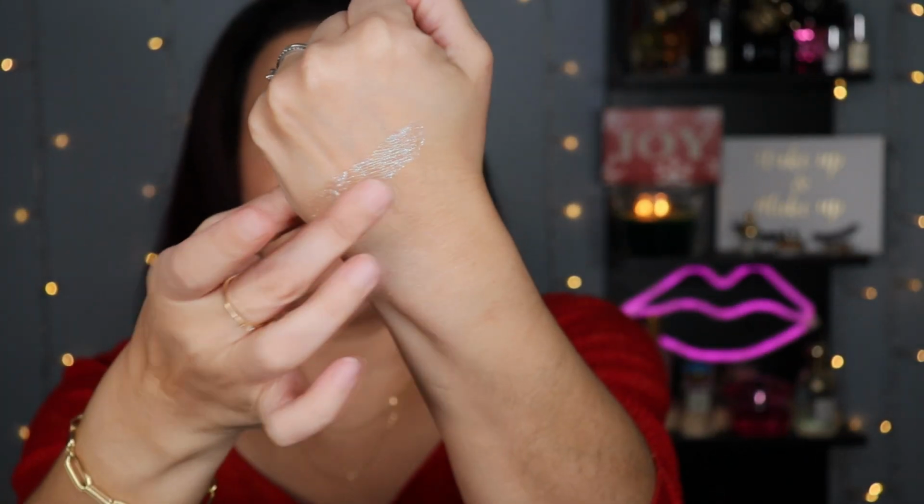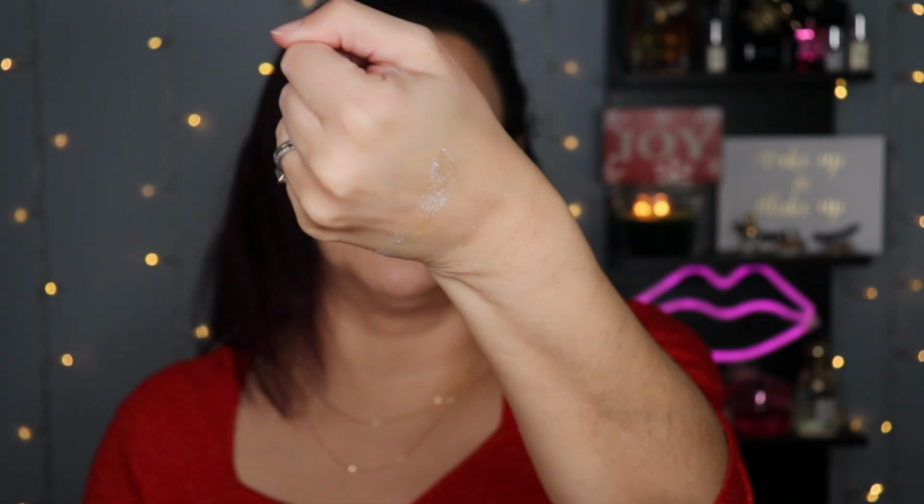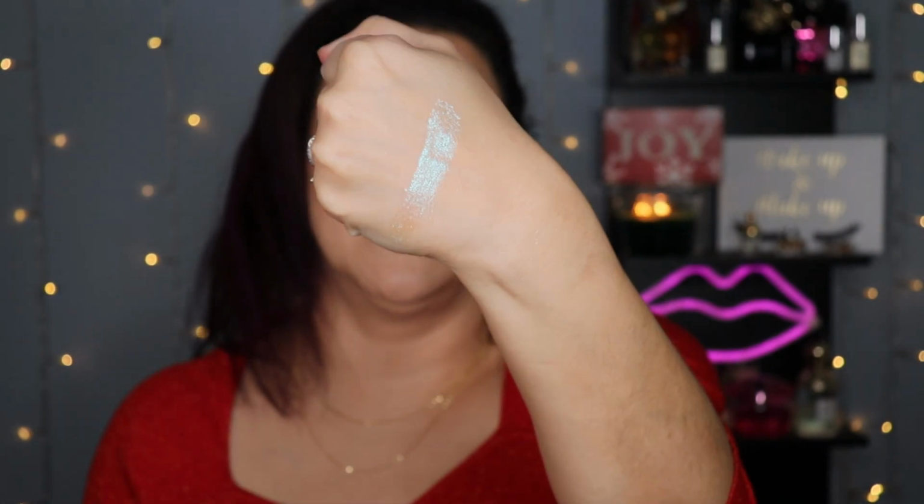Whether you wear it all over the lid or just pop it into the corner for something different and eye-catching, I think it's so gorgeous. It's so smooth and beautiful. The nerd in me just likes to swatch it and look at it, to be honest, because I think it's so beautiful. It shifts between purple and blue, but it just catches that light and bounces it back gorgeously.